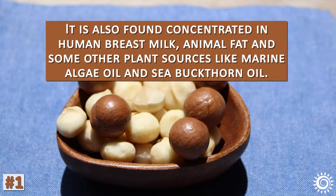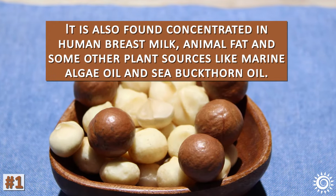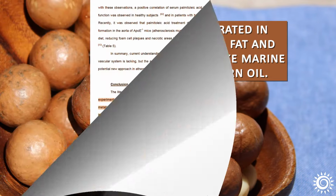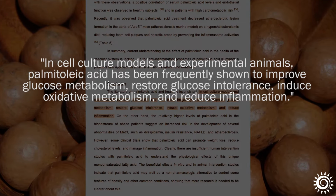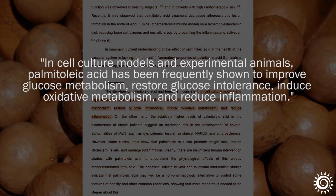It is also found concentrated in human breast milk, animal fat, and some other plant sources like marine algae oil and sea buckthorn oil. Although more research is needed, some evidence shows that palmitoleic acid may improve glucose metabolism and provide an anti-inflammatory influence in animals tested.